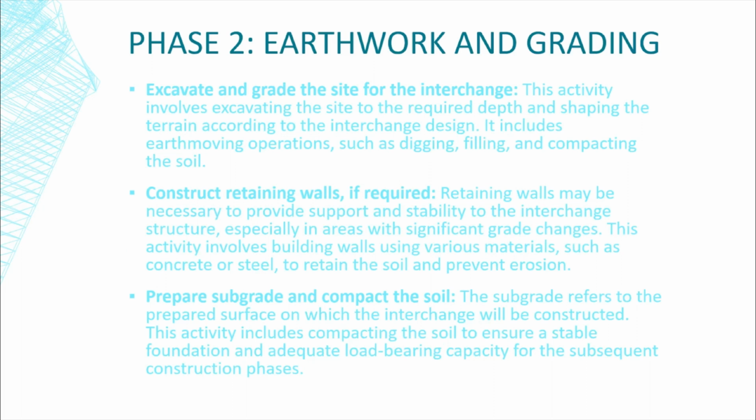Phase 2, Earthwork and Grading. Excavate and grade the site for the interchange. This activity involves excavating the site to the required depth and shaping the terrain according to the interchange design. It includes earth-moving operations, such as digging, filling, and compacting the soil.